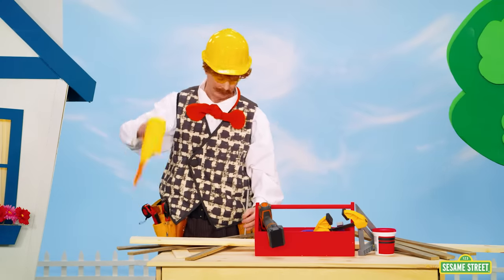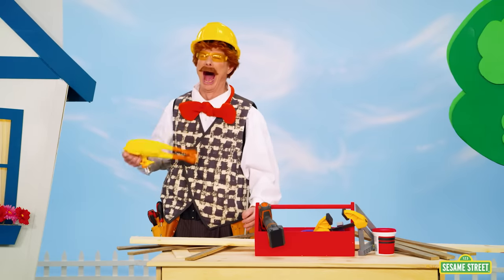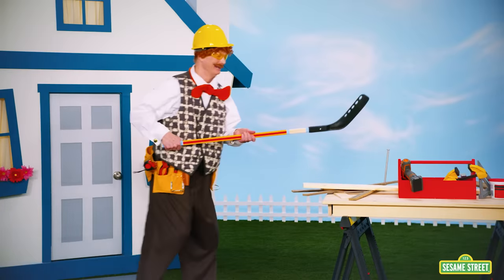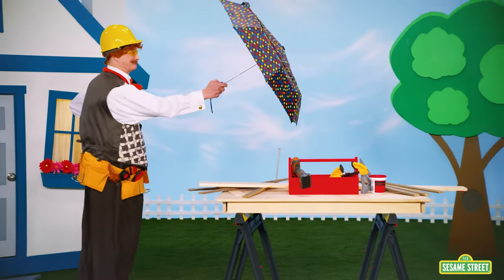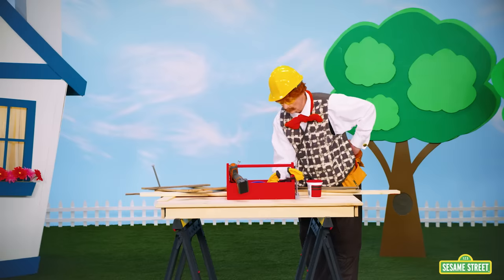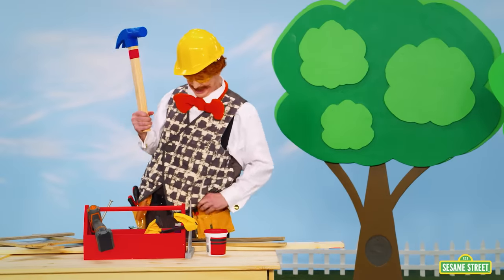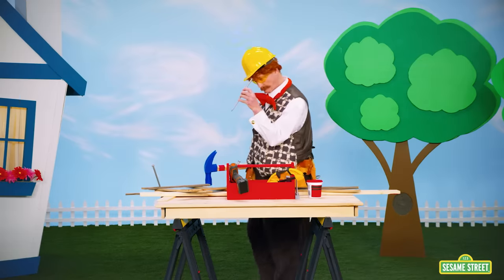That's a rubber chicken. You don't get a nail with a rubber chicken. You need to use something that doesn't bend. Oh, boy. Now, Mr. Noodle. An umbrella? You don't hit a nail with an umbrella? Whoa! Mr. Noodle, you need to use a tool. Yeah, tool. He's got a hammer. Yeah, that's right, Mr. Noodle. You hammer a nail.